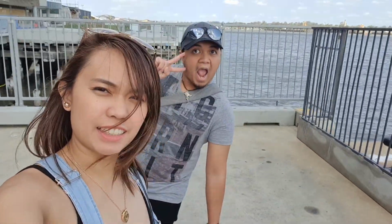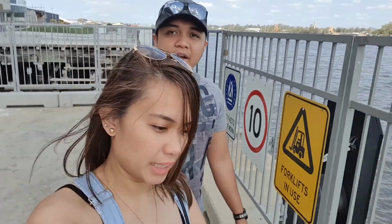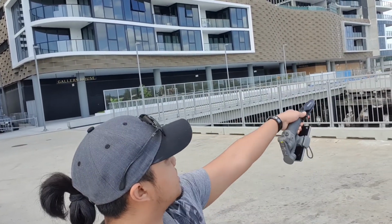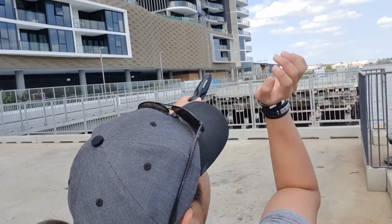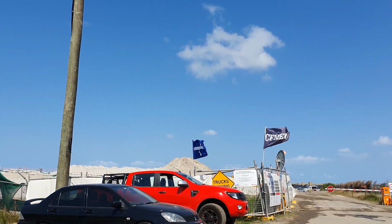Currently here at Brisbane Cruise Terminal. Yes, this is the current one. It's actually one that's being constructed right over there. Far away. We went there earlier, but it's still under construction and we don't know when it's gonna be finished. Maybe next year, and it's gonna be bigger and better.